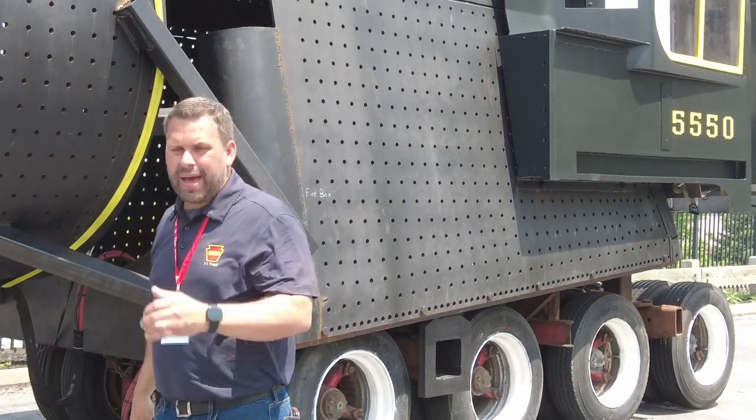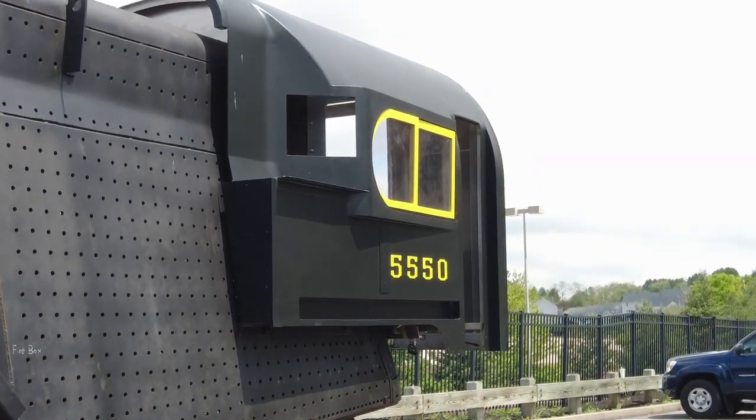Then we have the cab back there. It's an all-aluminum cab, manufactured several years ago.